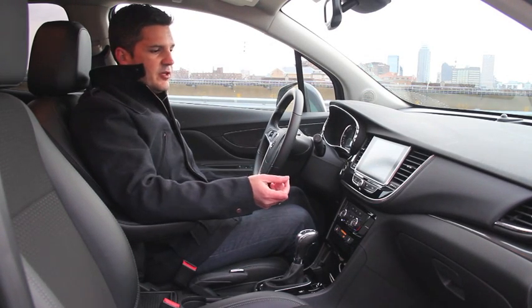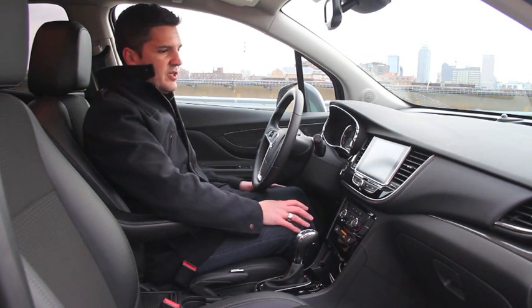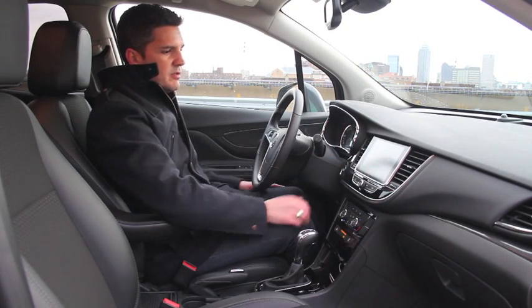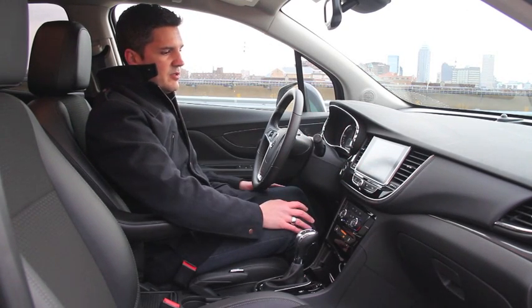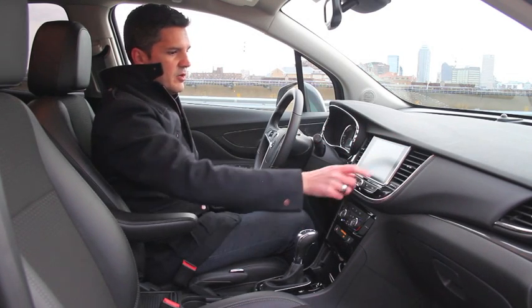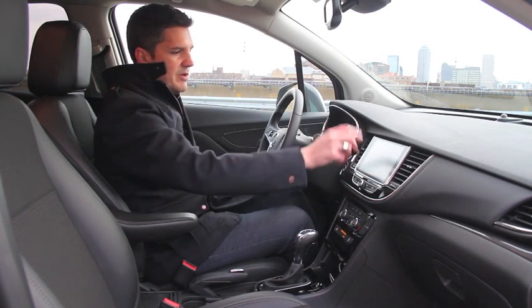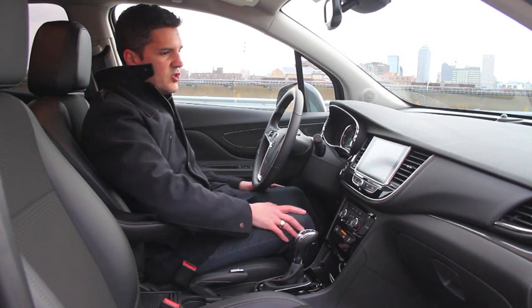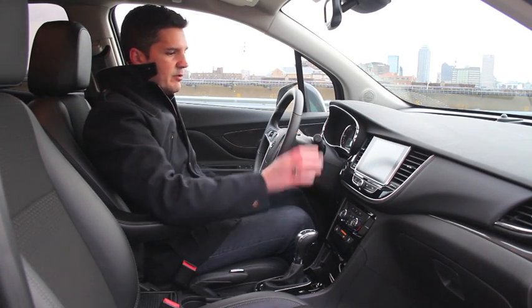It does have Bose audio, and I really do like most of the touchscreen. I think this is a lot easier to use than the old system. You can dial in your stations right there. You've got satellite radio, very easy. Or you can swipe them, iPad style. I think that's also very nice. It's got navigation. Again, so I think it works out well.